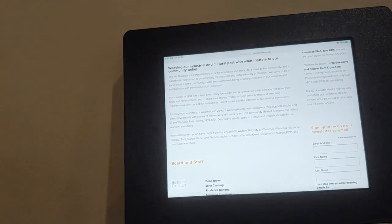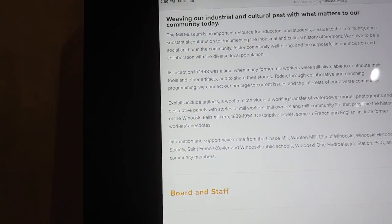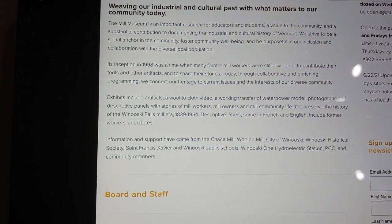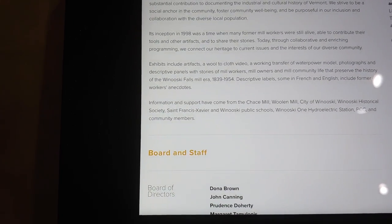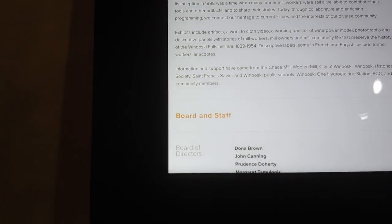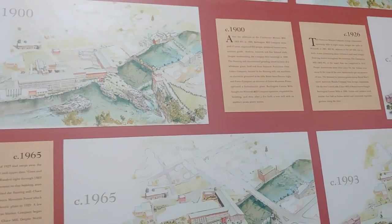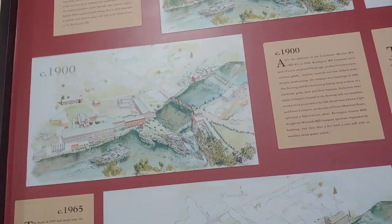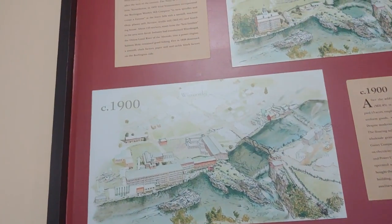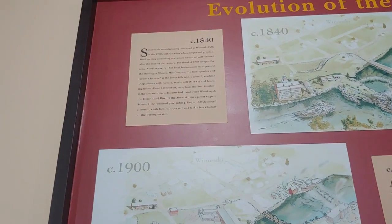They do have these electronic doodads, since I can't think of what it's called, tablets. We can see the evolution of the mills at Winooski Falls. I actually might read these to you because they're up kind of high. I'm sure I look quite the sight because I've got my phone plugged in to my charger.